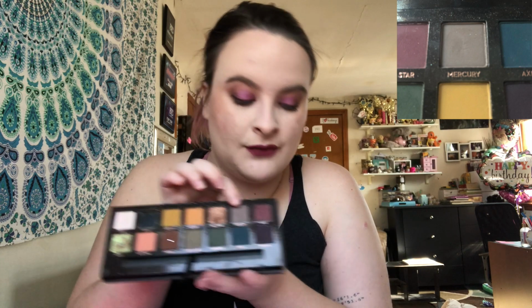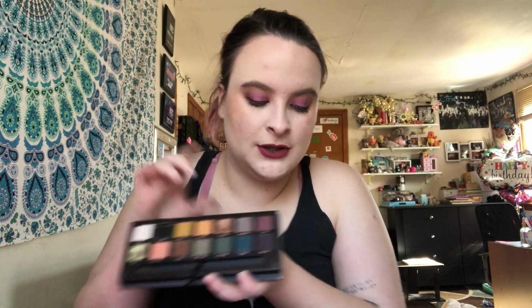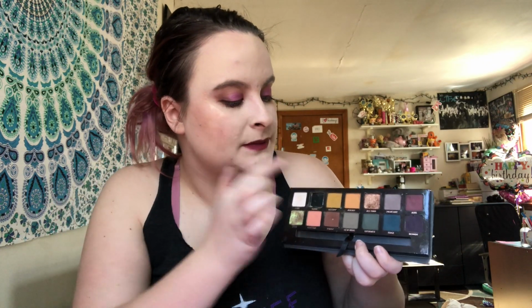Next is Subculture. And in Subculture, I have New Wave and Mercury. I did reorganize my palette, so New Wave is right here and Mercury is in the right spot because it wouldn't move. This currently weighs 190 grams. I haven't really used this palette, so this one, New Wave, is in my A to Z project, so hopefully this inspires me to use it.